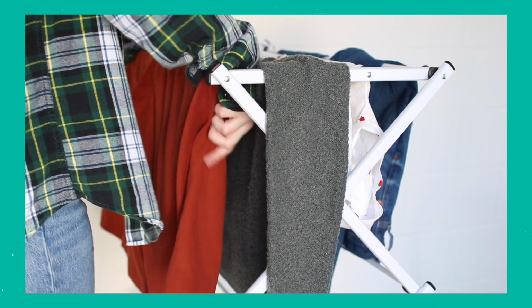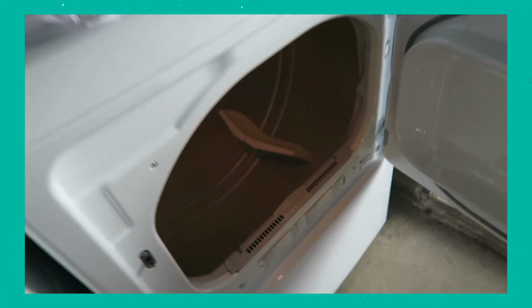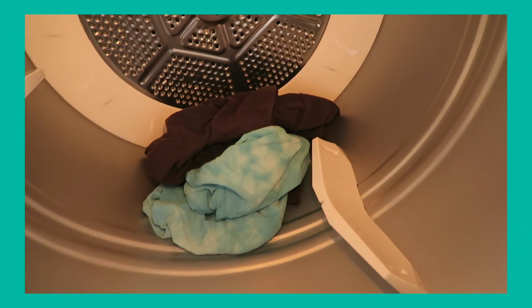I also hang dry my clothes. Now I know this isn't necessarily a zero waste thing, but I do know a lot of people my age that don't hang dry a lot of their clothes and they just throw everything into the dryer, which obviously uses a lot more energy than hang drying clothes, and in a lot of different countries they don't even use dryers, they just hang dry their clothes.